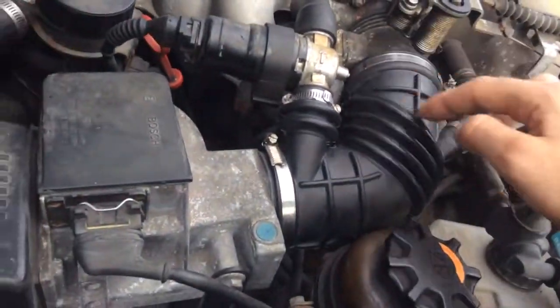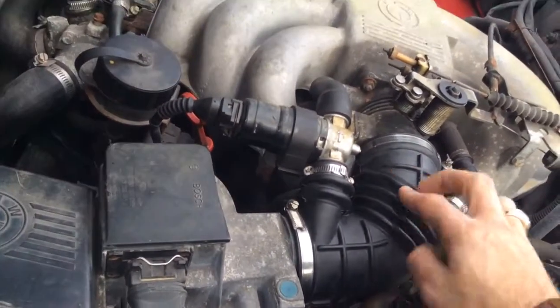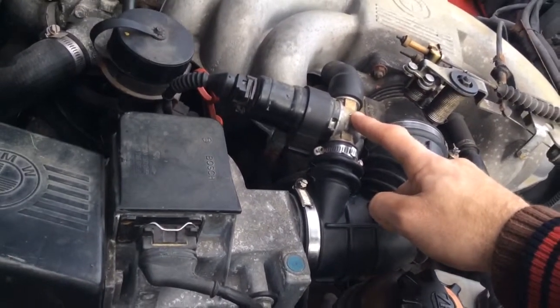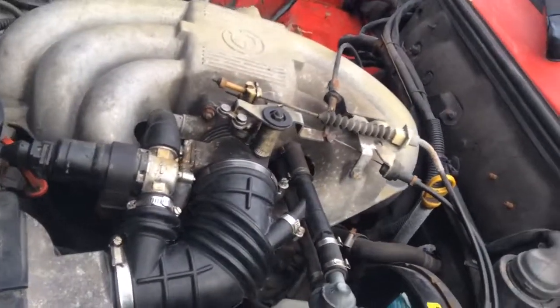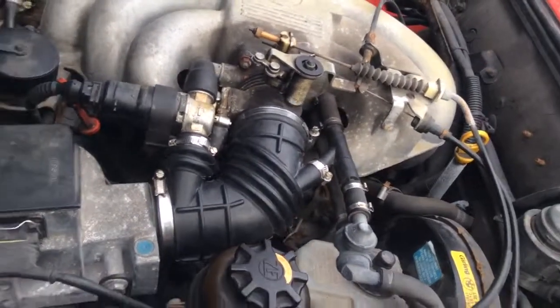When I took off the intake boot, I cleaned out the throttle body a little bit. I know that I should have taken off the intake control valve and cleaned that out a little bit more, but either way, I'm getting through the diagnostics. I got a few more things to check out before I really figure out what's not working here.